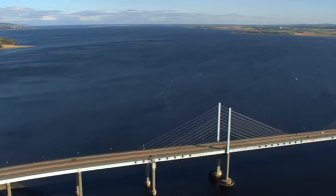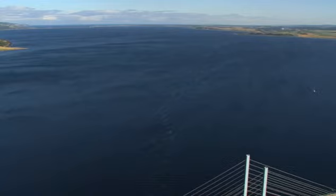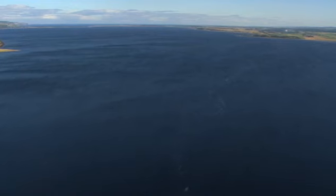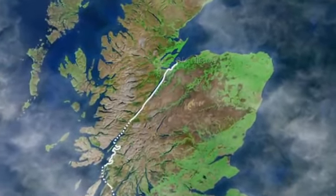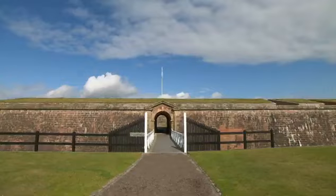We're just over halfway on our epic 400-mile journey around and through Scotland. The Caledonian Canal has taken us from west coast to east. This is the North Sea. And there's another huge construction project in these parts. One that was designed to terrify the Highlanders into submission.